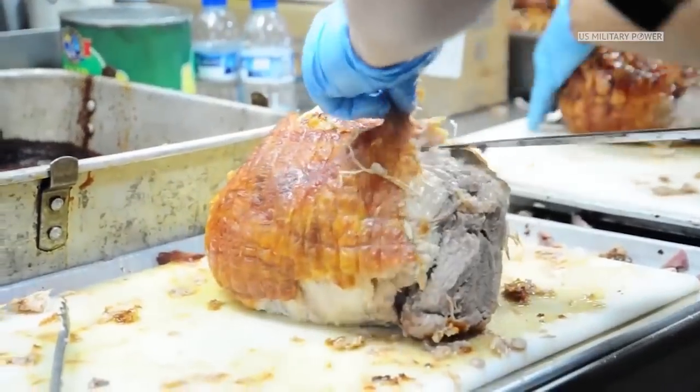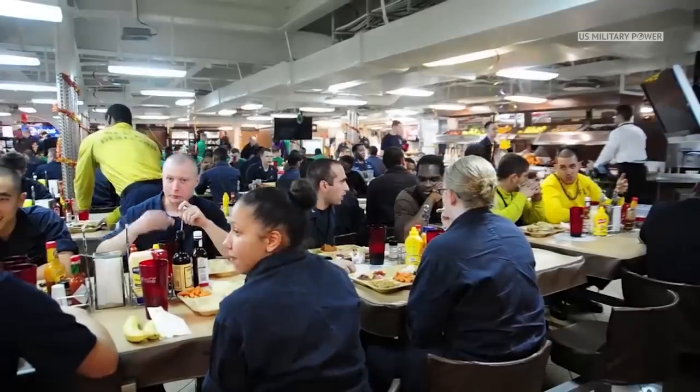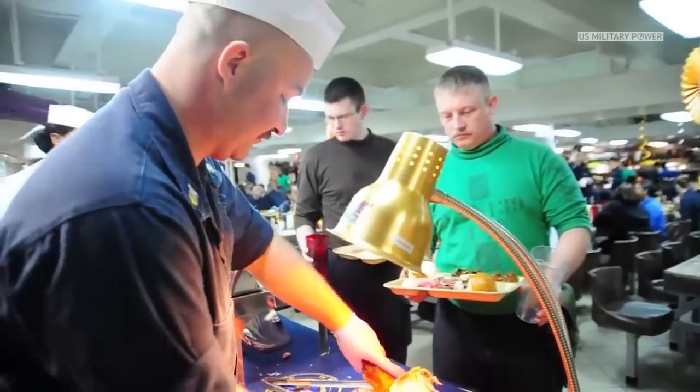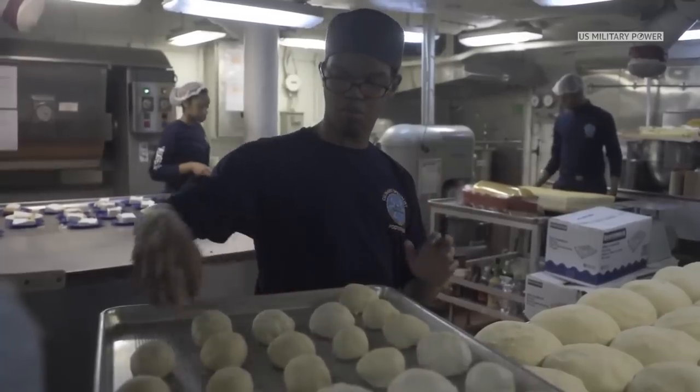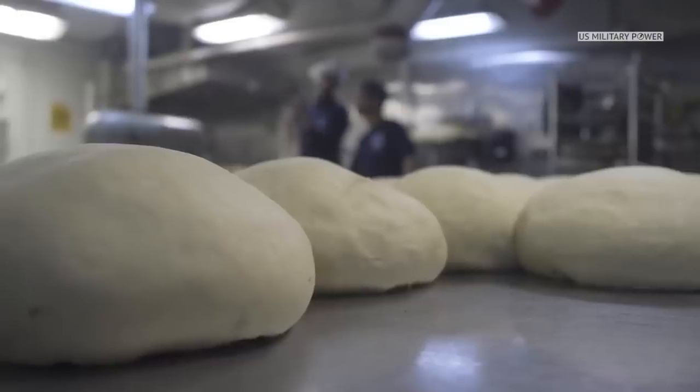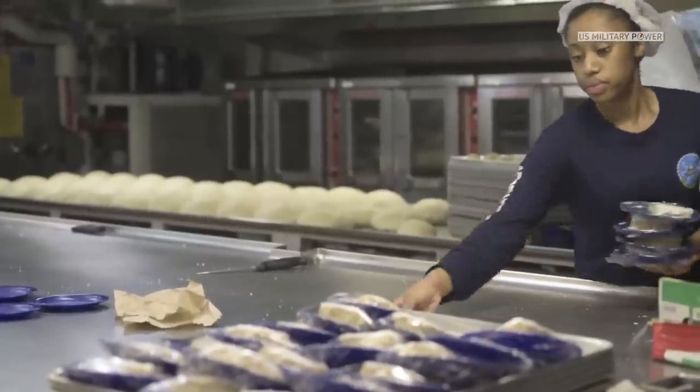Cooking at the home port is much less intensive because sailors have other places they can eat. Everything is made in bulk. Cooks must constantly prep food, do several different jobs and train to take on new tasks. Adding that versatility is essential.